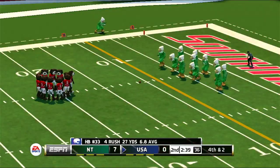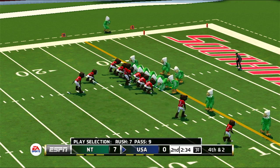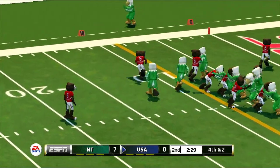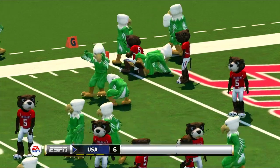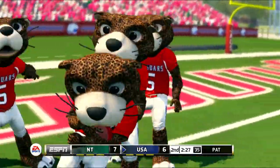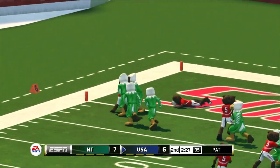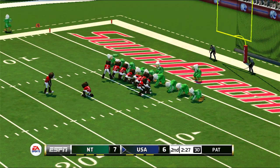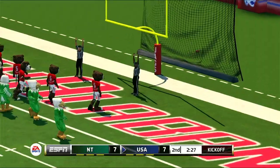Pickup of a yard for the tailback. It's fourth down, and the offense is getting set to go for it. Watch out for a pass play when you're in a goal line D. Touchdown, South Alabama. He just put his eyes on that end zone and ran with some real purpose there. We'll be tied with the extra point. And he converts the extra point.